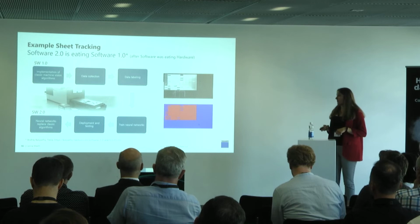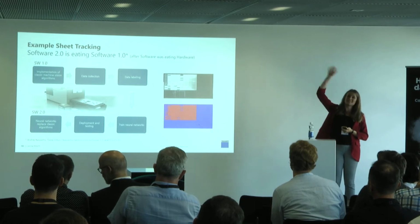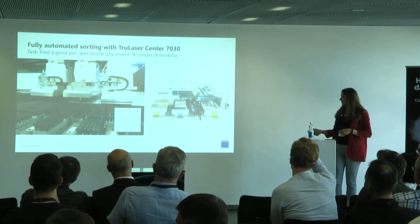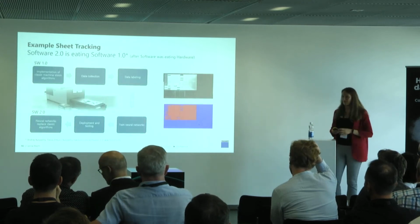And now we are working with a neural network instead of computer vision, and the team is also here in the room. Maybe you can raise your hands. They're down at the Trumpf booth later, so if you want to talk to them, just go downstairs, they're there.